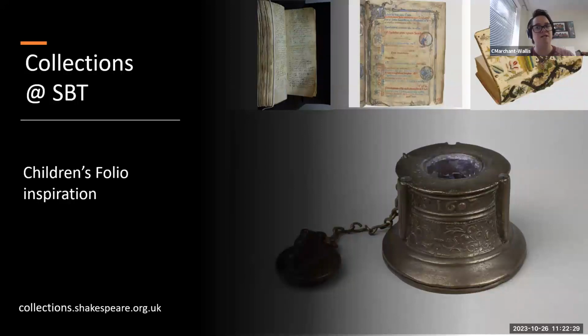The library and archive collections can be viewed in our reading room, which is based at the Shakespeare Centre, next to the Birthplace, and it's open Monday to Wednesday by appointment. We've just launched online booking, which we've all got very excited about. Our collections can also be searched via our catalogue.